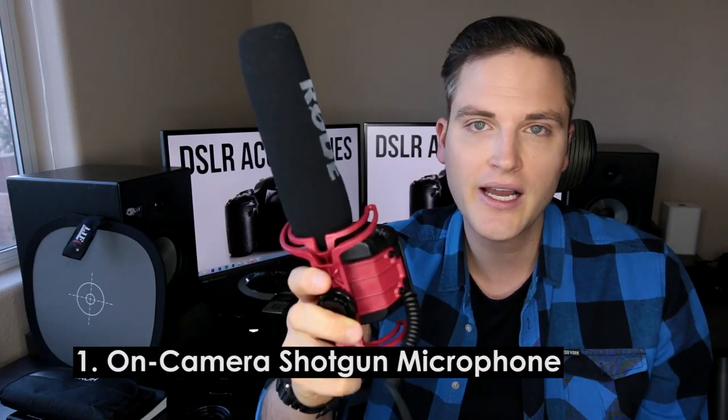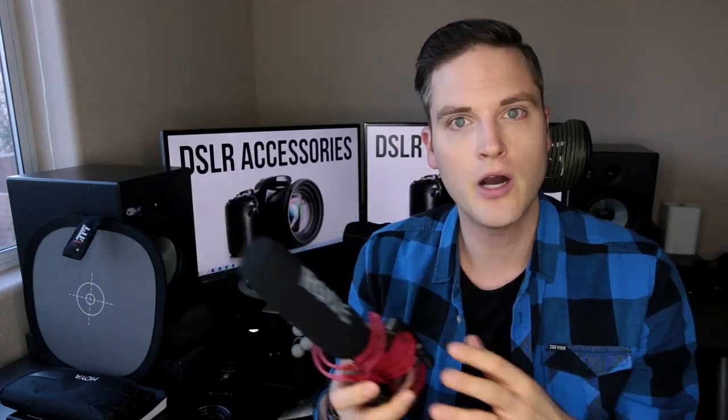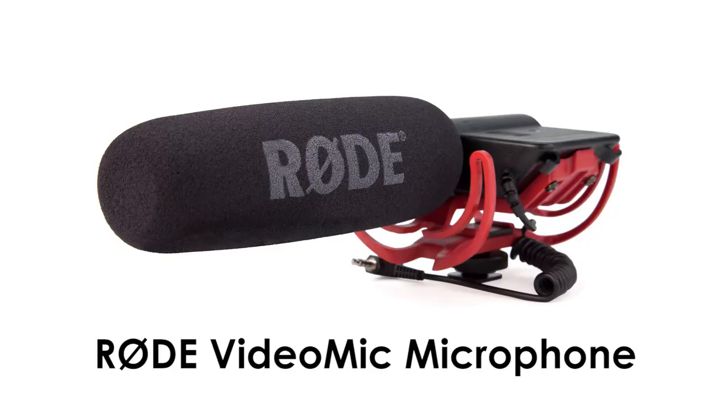Accessory number one, a shotgun microphone. As you know, one of the most important parts of video is audio. And so a good shotgun mic is one of the most versatile and essential tools for DSLR shooting, YouTube videos, and filmmaking. And I love the Videomic because it's really well built. Rode's a solid company, but you could save some money, you could shop around. There are definitely cheaper shotgun mics.